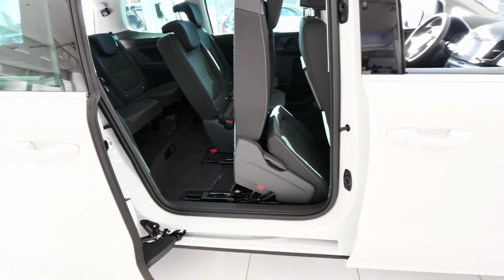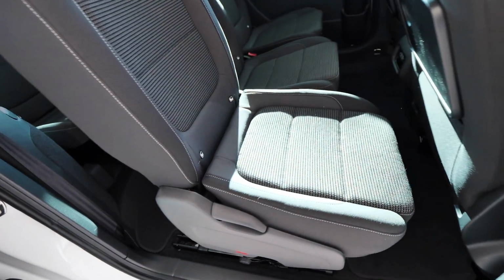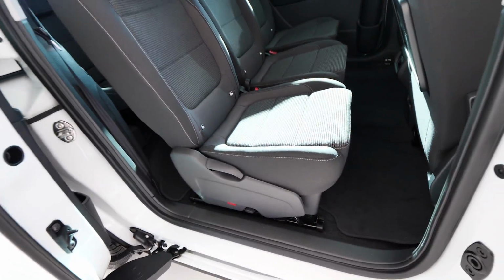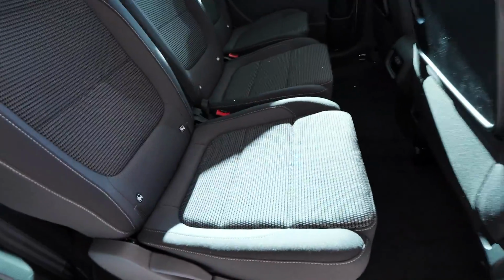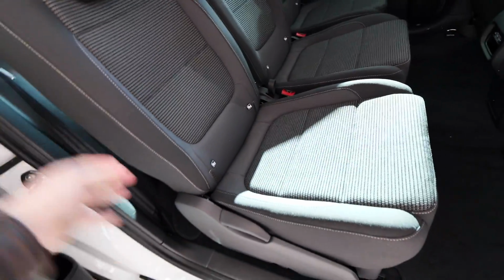From here, you can pull the seats to the front. It's very simple to pull them to the front, and you will see how intelligent, how smart they made those seats, how smart they go to the front. And I find it a really smart idea. So I will show you in a moment.